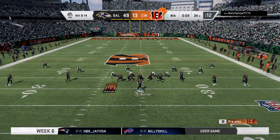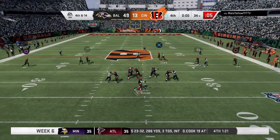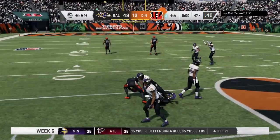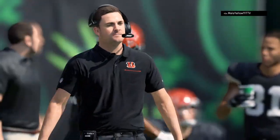Let's go, defense. Man up, D. Man up, D. One final shot. They'll look to throw. He's got his man, Boyd, and he'll be taken down, but not before he gets into enemy territory. A big offensive explosion.